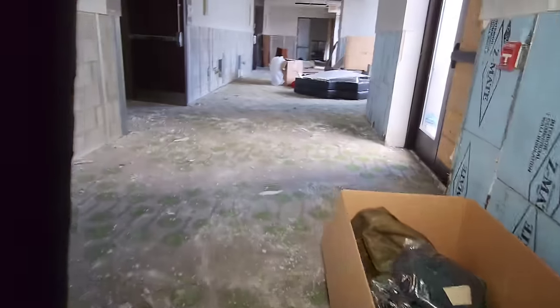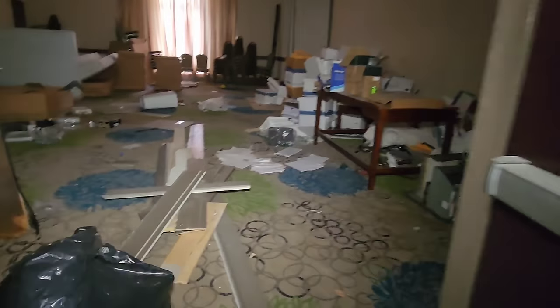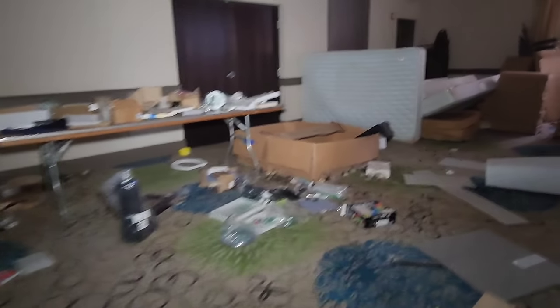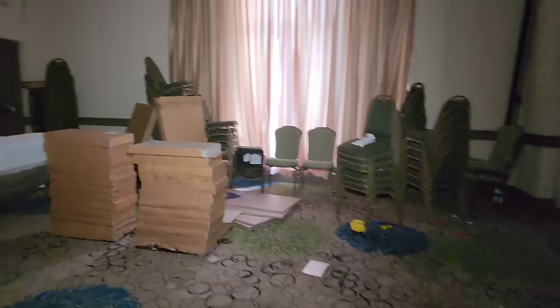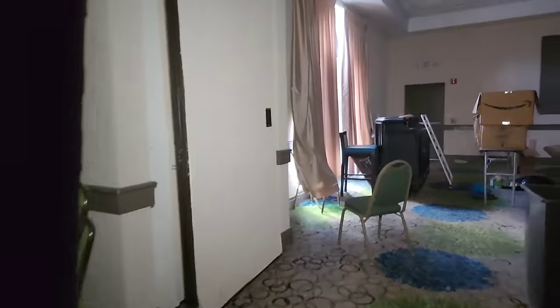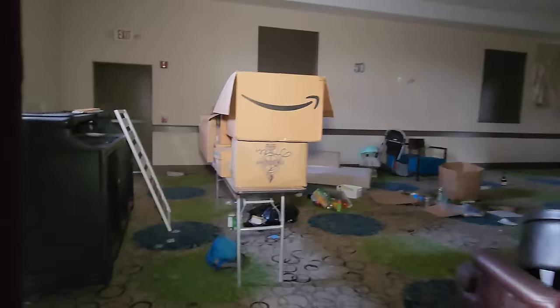Washrooms, bathrooms. What the heck? Oh, this is where it loops around. Oh, right. Yeah. Forgot about this little stretch. A lot of junk. It's like a little bar.